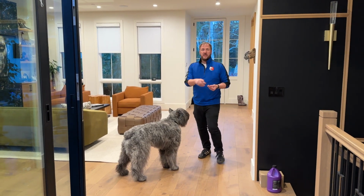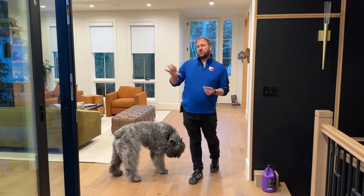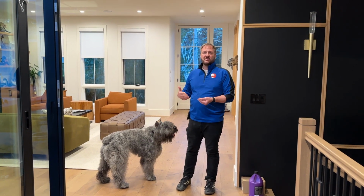And then move this direction, that direction. Do this in different parts of your house. Make sure there's not a lot of distractions. This is a nice way to seed the word. The word means I'm about to get a reward.